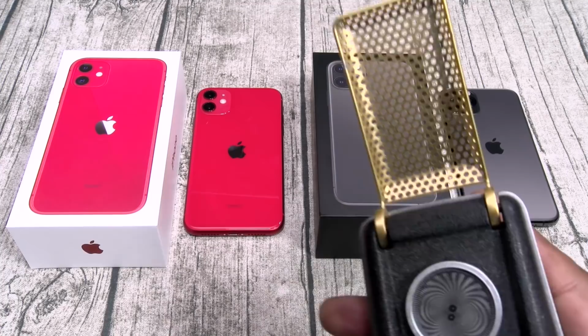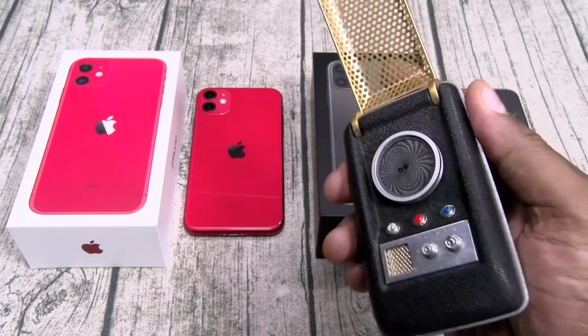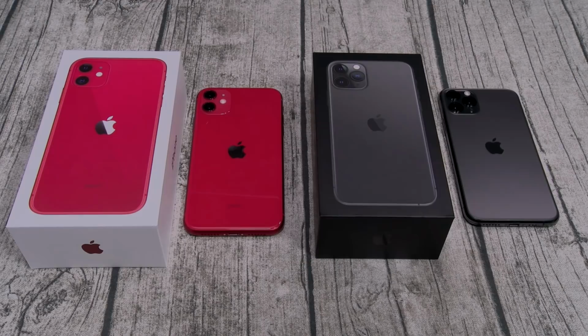Spock here. Spock won the beam up. Enterprise out. Energize.